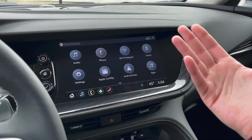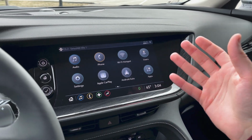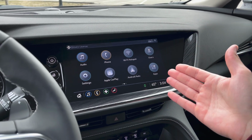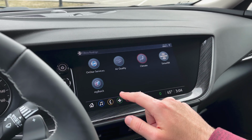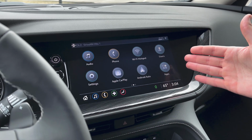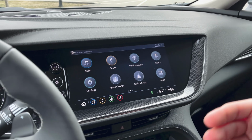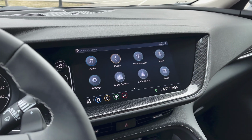I did say Apple CarPlay and Android Auto. If you're a Waze person like I am, it's great. You can just hook up your phone, use Waze, use your navigation. You'll see this system does not have a built-in navigation. Save the money, don't fret. Pretty much everyone has a phone. Plug in your phone and use the navigation right there through the phone.